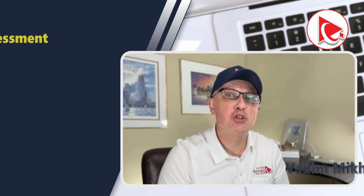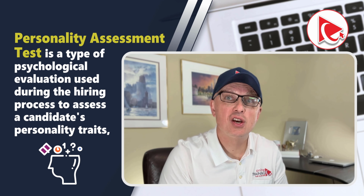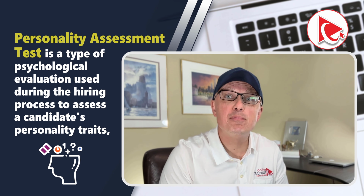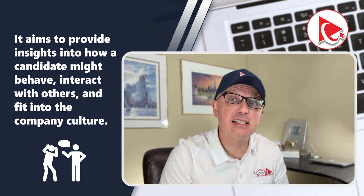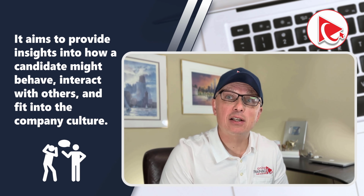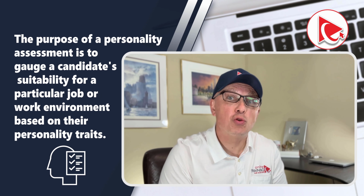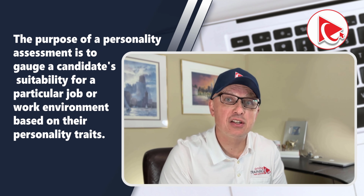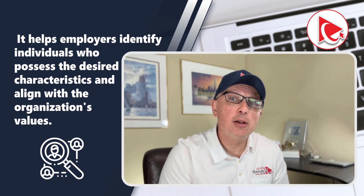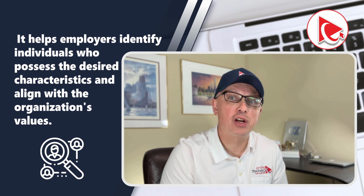In this section, we will look at the personality assessment test questions. A personality assessment test is a type of psychological evaluation used during the hiring process to assess candidates' personality traits, behavioral tendencies, and work-related preferences. This test aims to provide insights on how a candidate might behave, interact with others, and fit into the company's culture. The typical purpose of personality assessment is to gauge a candidate's suitability for a particular job or work environment based on their personality traits. A personality assessment test helps employers to identify individuals who possess the desired characteristics and align with the organizational values.